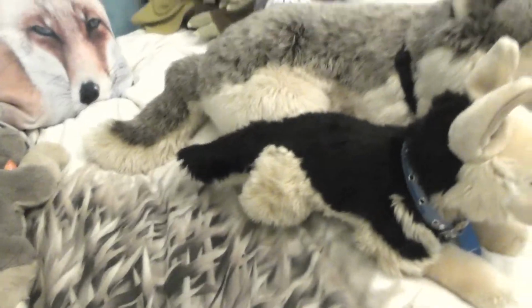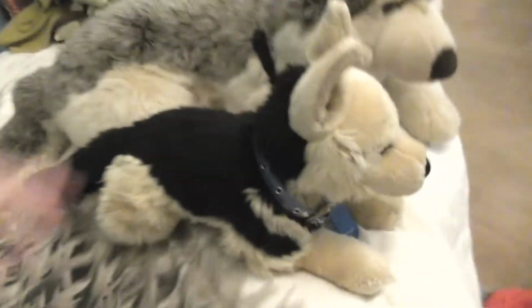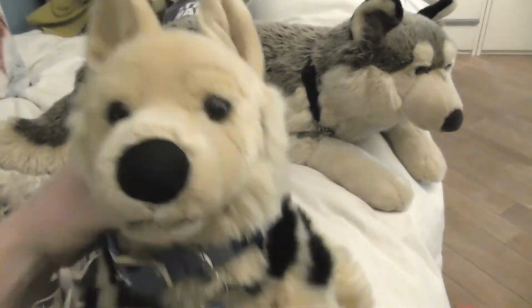For example, with this one here, which I'm going to show you very soon, I had the same. Those ears were a mess until I just put my finger in there, and now the ears are upwards and correctly erected. So it's really nice. There you go. It's beautiful.